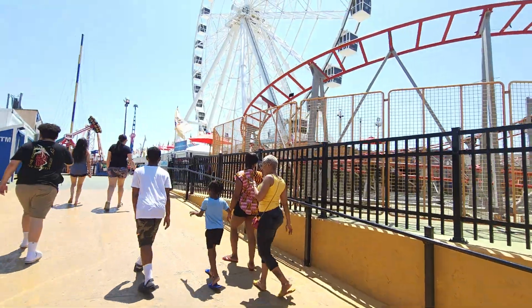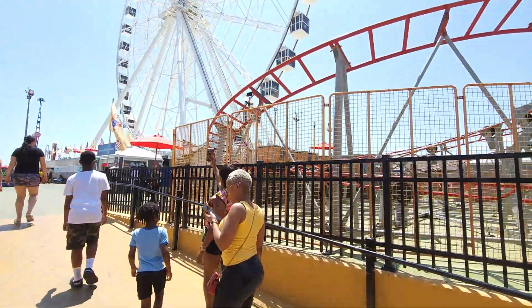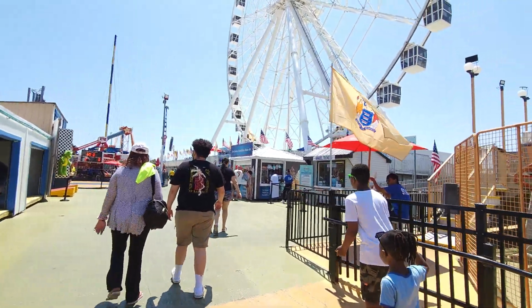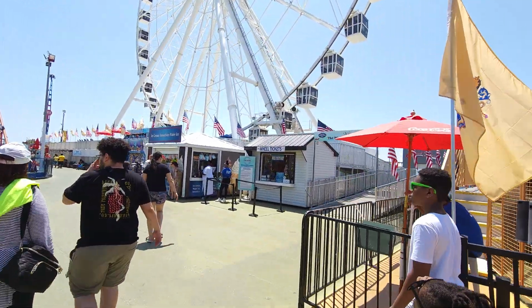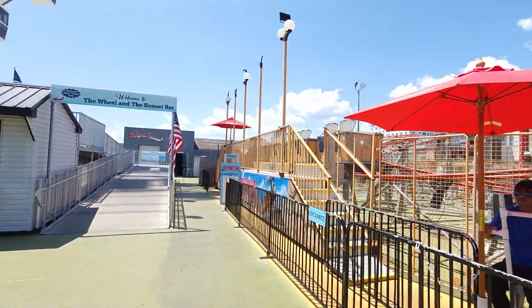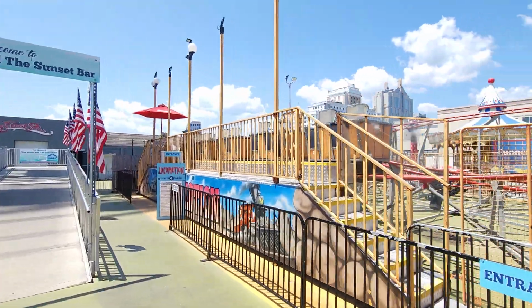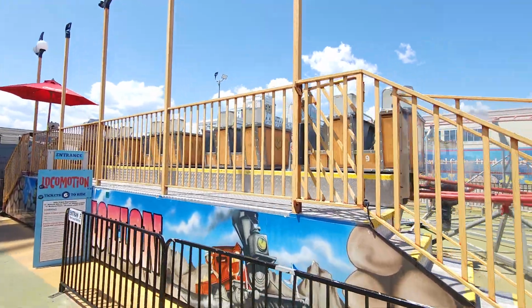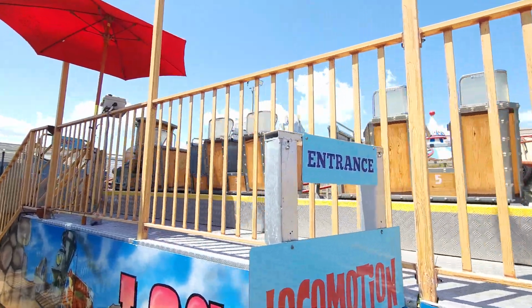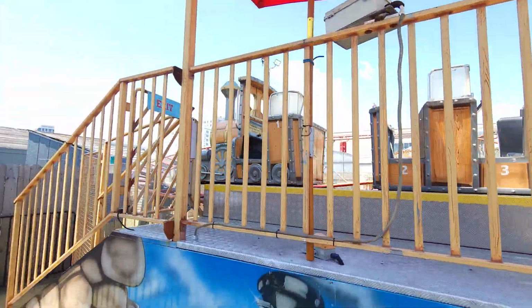And here you got the only remaining roller coaster on here. At one point they actually had in the back a Crazy Mouse. But now the only thing they really got here is the Locomotion. And then the wheel and Sunset Bar. So here's Locomotion, sorry. And this is a standard kids ride. And this is actually currently the only coaster credit here at Steel Pier.